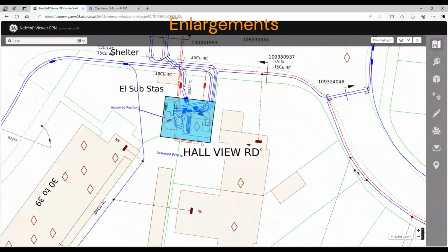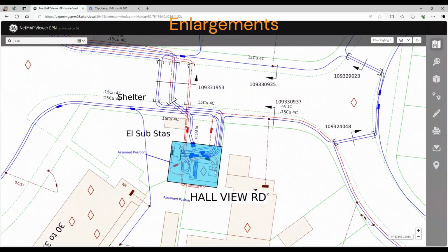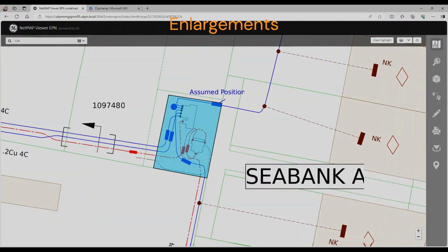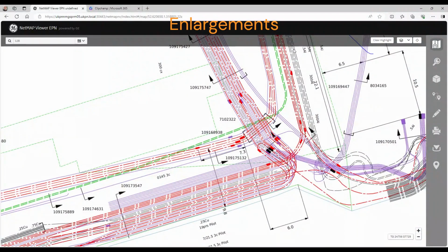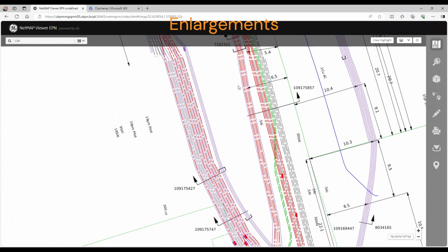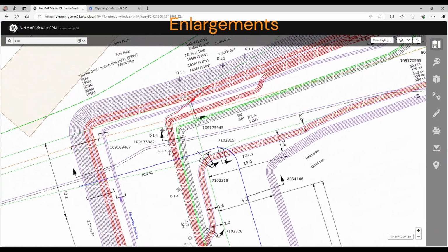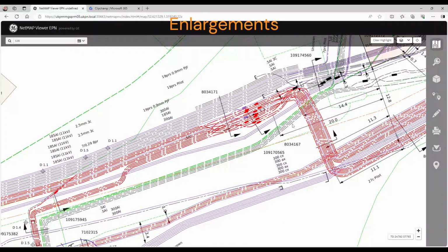Because we have removed the supplemental sheets that contained the enlargements, we have converted all of that enlargement detail onto the map base. You now do not have to go looking elsewhere for that enlargement information. We now show many more details inside the area of the substation. Remember that not all substations previously had enlargements.